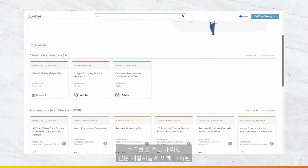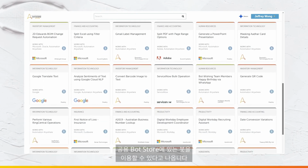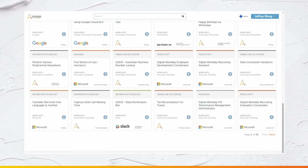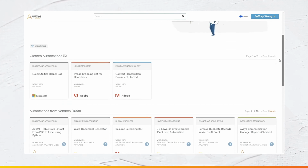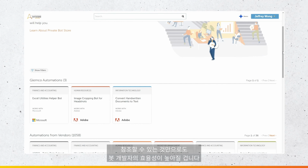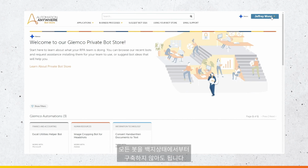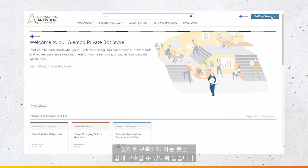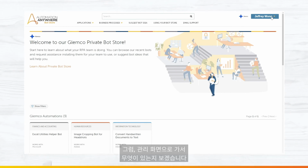And if we scroll down a little bit, what you will actually see are bots available from our public bot store that are built by expert developers. Imagine the ability to increase the efficiency of your bot developers just by being able to reference over 1,000 different bots that experts have built, designed, and tested. You don't have to build all of your bots from scratch. Now this makes it easy for people to go and build the bots that they actually need to build. Now let's go to the administration screen and see what's in there.